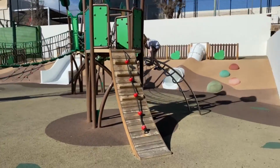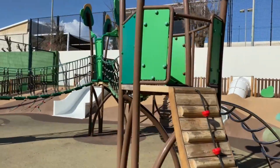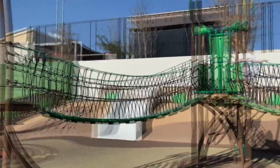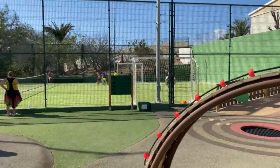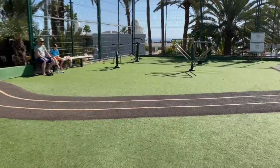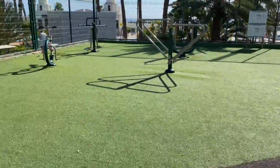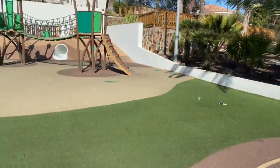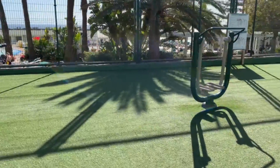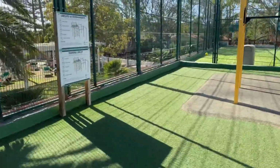We've come to the playground, so Lena can climb. So you've got all of this here. Got football pitches there. More climbing stuff. Tennis, basketball. It's nice. And then there is another smaller park somewhere down here. Just over there in the distance there's another smaller kiddies park. I think it must be where Kids Club is.